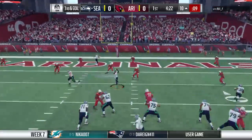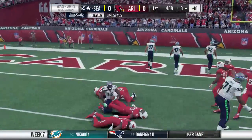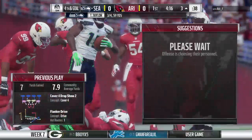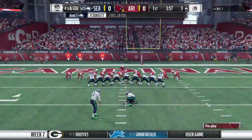Now it's Taylor. This will be caught at about the 6. And he'll be brought down here at the 3-yard line. That pass play good for 7, but it still brings up a 4th and goal.